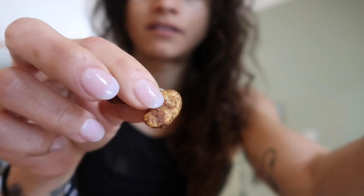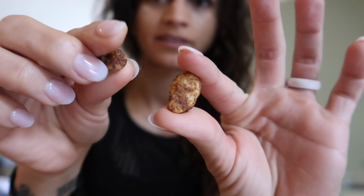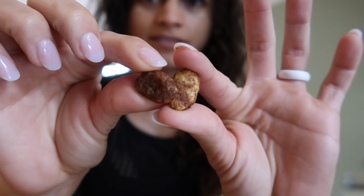So instead of this one, I actually get the Enlightened Bada Bean Bada Boom. Those are so yummy because they're coated in cacao powder, so they're a sweet, roasted bean. So delicious, and I love snacking on those as well. It's one of my favorite road trip snacks.